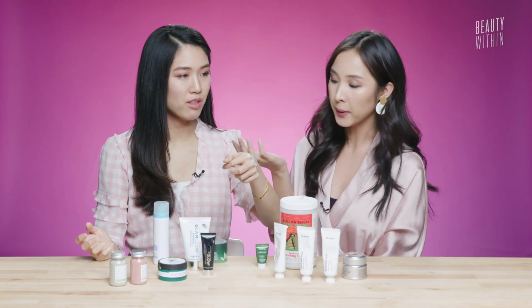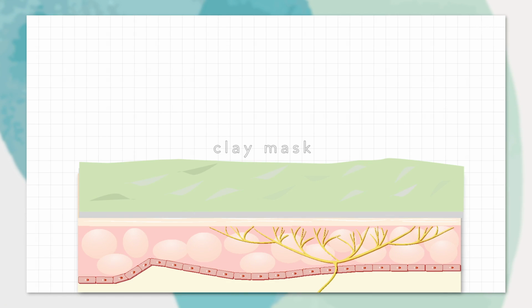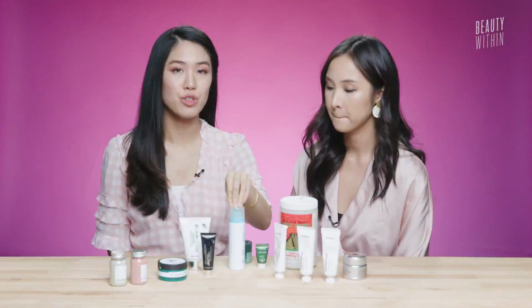It's very smooth. And the reason why a lot of the clay masks are pore minimizing is because when you suck the oil out of the pores, it makes them smaller. So in the Bliss, there's also glycolic acid, which is an AHA, which is good for unclogging the pores.